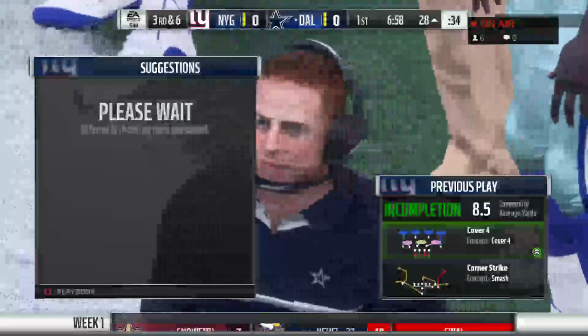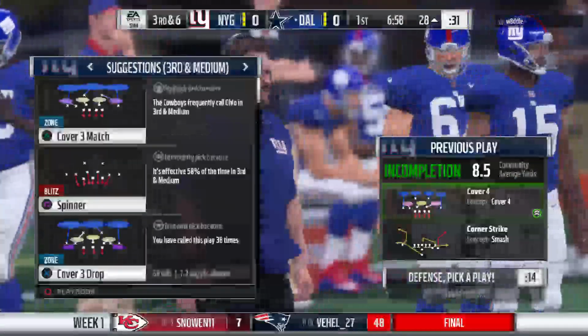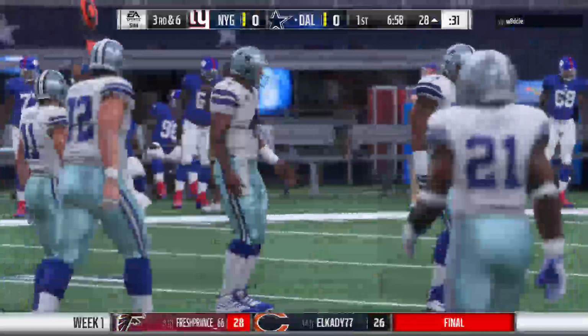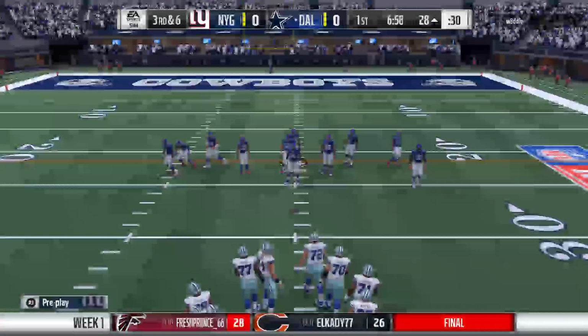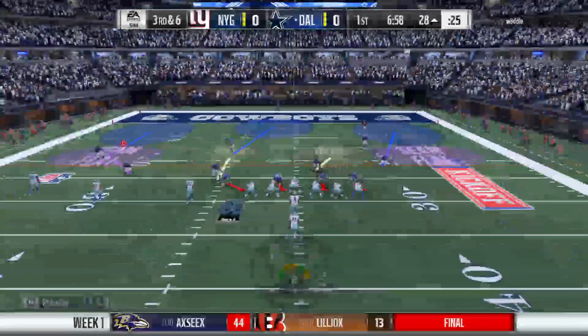Well, too much oomph, too much mustard there on that pass. They really turned it loose, didn't they? Really cut loose with that one. Sharp, strong. Didn't lead to a completion, though. Made it very difficult. The 22 is the line to gain here on 3rd down.